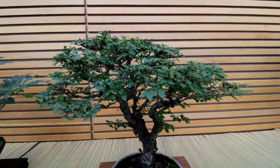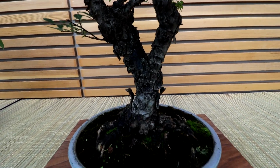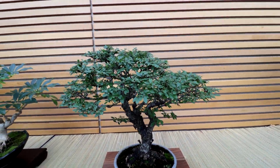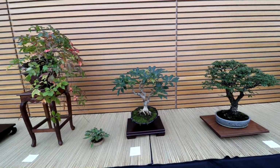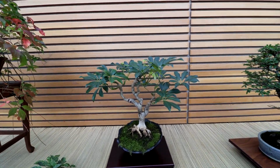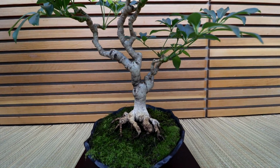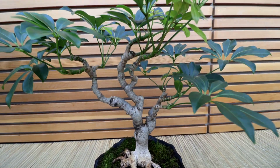Fantastic branch structure, an old trunk on it, flaky bark even on the roots. An amazing tree. And here is a Schefflera, and I believe this is the regular leaf size one. It looks fantastic. It's difficult to get these Scheffleras show ready, and this looks really, really good. That's amazing.